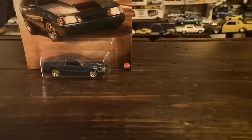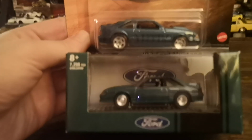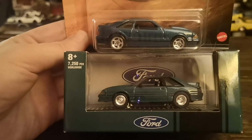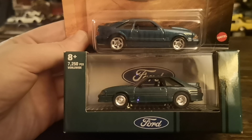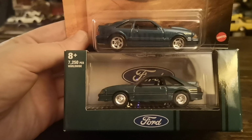And the M2 offset is this really cool Authentics Mustang GT release. And what I find really cool about this is that they've got pretty much the same color, although the Hot Wheels one is definitely more metallic if you compare both of them closer up. They both do have chrome wheels, but the M2 one is more stockish looking versus the Hot Wheels one that has the cowl hood. It has the 5 slot wheels. And obviously the M2 has steelies instead, with kind of a semi-drag setup, basically.